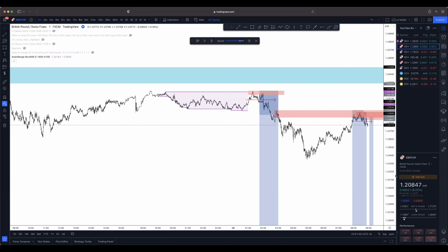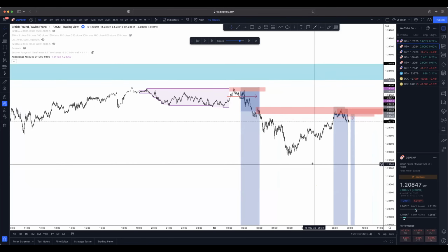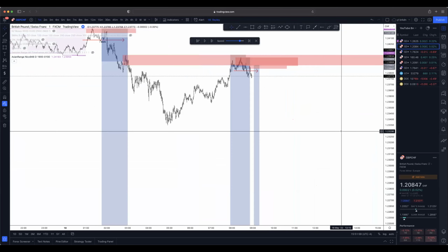Does strategy work in all pairs? Order blocks works with all pairs. I personally have narrowed it down to 4 pairs that I trade because I use this strategy, the scalping strategy. I feel like it works best with these 4 pairs. But guys, let's hold off with the questions for a second. Let's get back to the chart. You guys can keep typing questions. I'll answer them just in a bit.